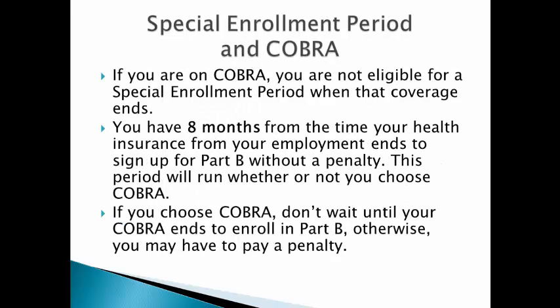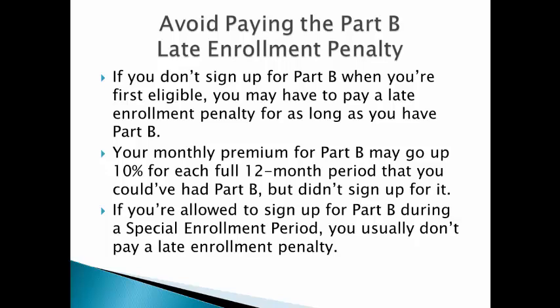Special enrollment period and COBRA. If you are on COBRA, you are not eligible for a special enrollment period when that coverage ends. You have 8 months from the time your health insurance from your employment ends to sign up for Part B without a penalty. This period will run whether or not you choose COBRA. If you do choose COBRA, don't wait until your COBRA ends to enroll in Part B, otherwise you may have to pay a penalty.